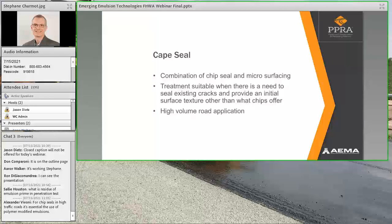But if your finished surface requires something other than the chip seal, which is usually a fairly aggressive texture, so for urban setting, it may not be appropriate. So the application of a microsurfacing on top of that would be highly beneficial. And not only for urban setting, but the case that we will be discussing in the next slide is also the possibility to apply a Cape Seal on a high volume roadway.